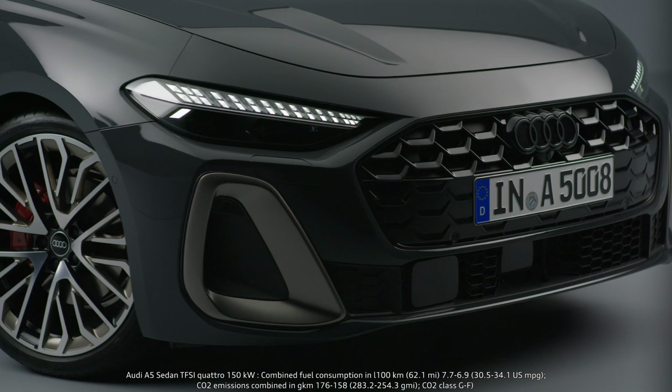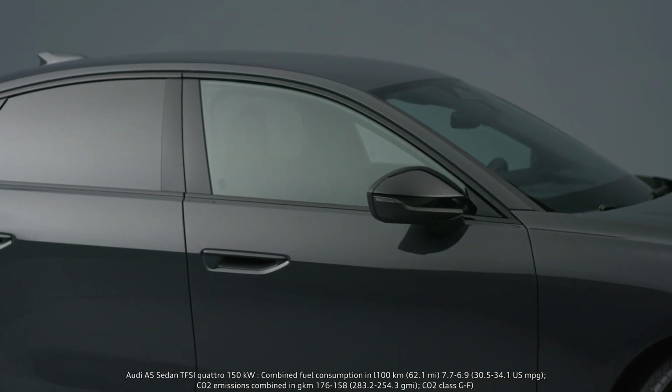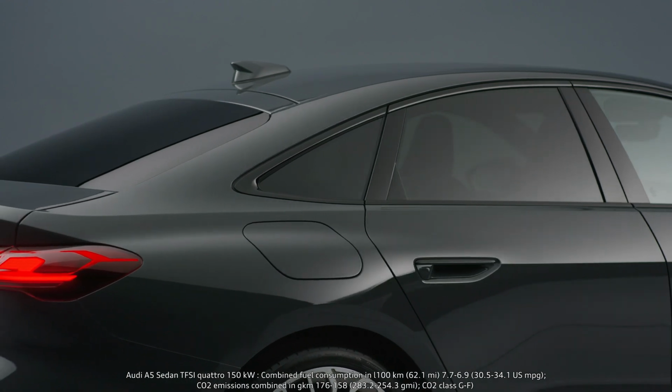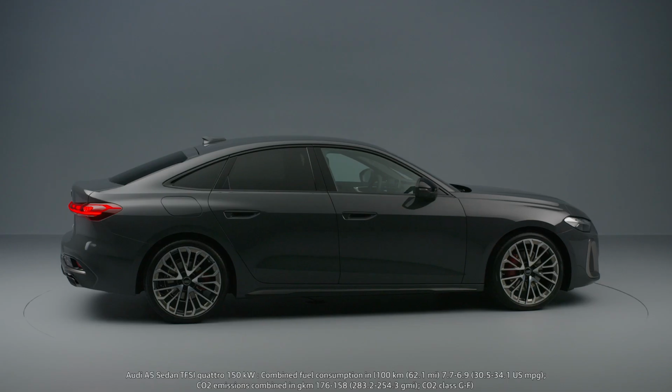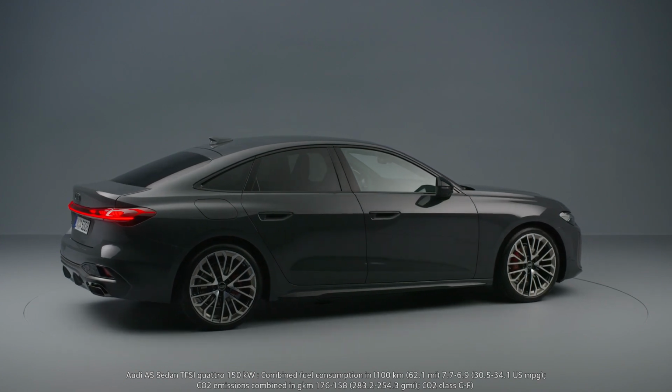There's a line that comes from the single frame grille, runs through the headlight, a sharp edge, running over the side, taking the door handles, running all over the rear into the rear light stripe. Basically, it's an equator. And that sort of splits light and shadow, giving it this punch, this extreme, sporty, athletic attitude.